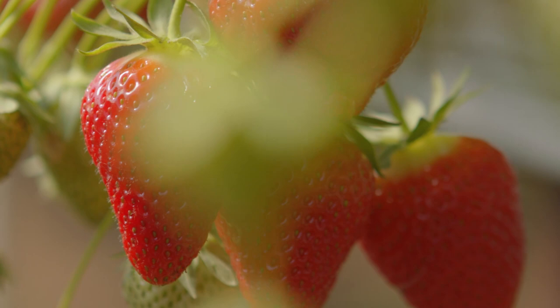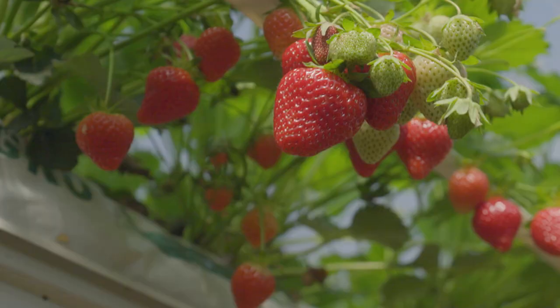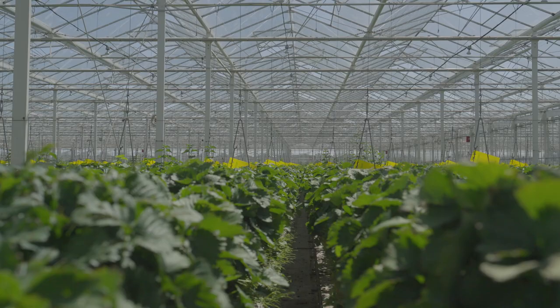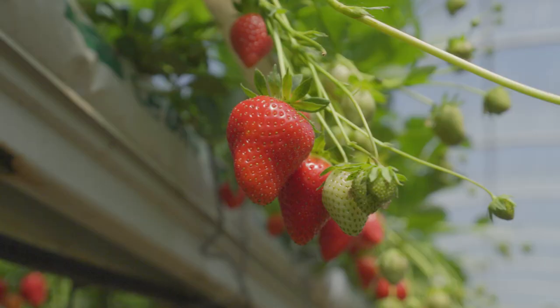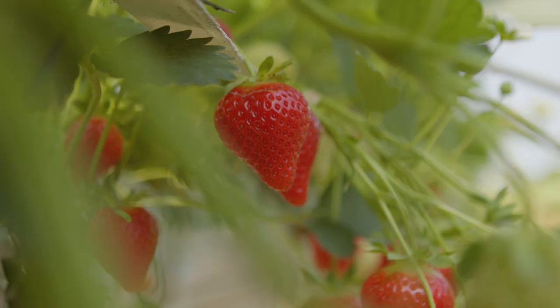Zach, look at these amazing M&S Irish berries. What goes into making them so special? Well, firstly, we are passionate about growing great quality fresh produce. And for over 20 years, we've been growing M&S fresh berries. See, our growers have years of research and expertise, selecting the best berry varieties.